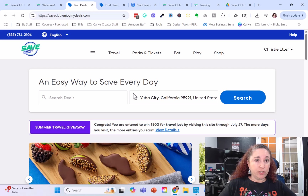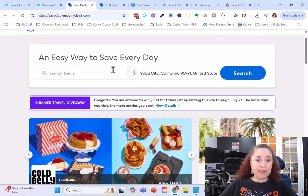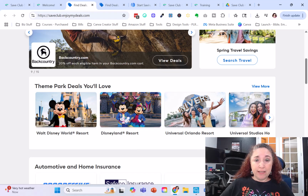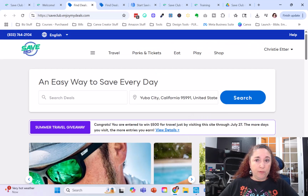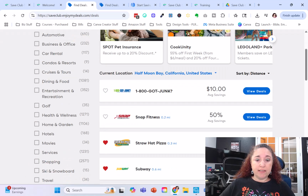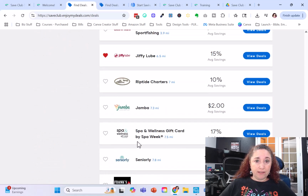This is the site you're going to come to, and then all you have to do is just search deals by your area. It'll always have some specials and things that are happening right now, like with the summer coming up. I'm in California, so there's a lot of people that like to go to Disney World or Disneyland and different theme parks. So you'll see things like that. But once you go up here, you can just type in your city, where it is you're going to be staying maybe for vacation, and then you can just look up the deals just like this. So then you'll see hundreds of savings on all kinds of things that are going to come up.